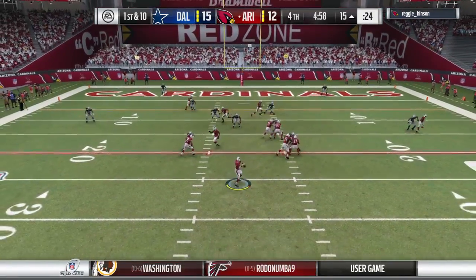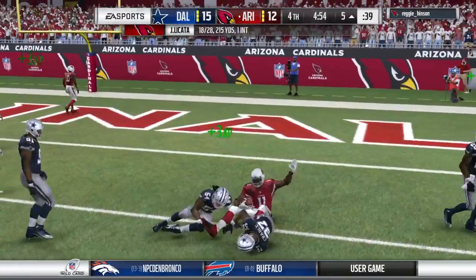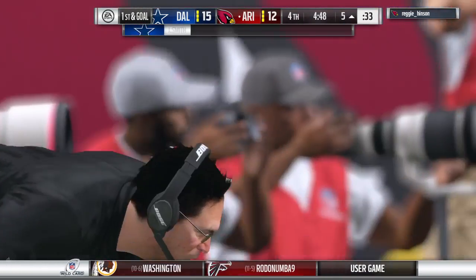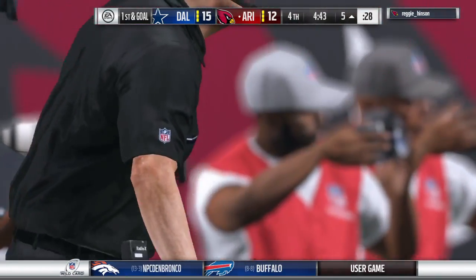From the red zone now, they'll look to throw. That's complete right around the 8, and able to get him down, but he does reach the 5. It's a 10-yard gain there, and it sets him up now 1st and goal. And there they went, crossing route against the zone defense. What do you think of that?